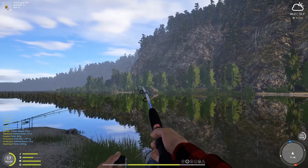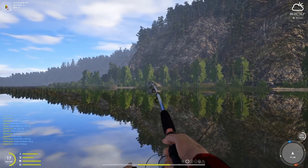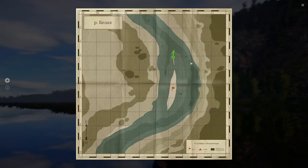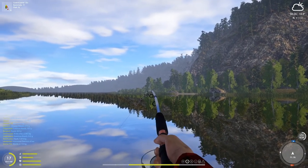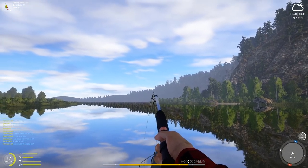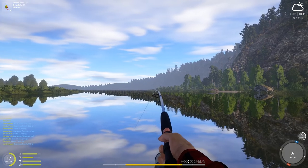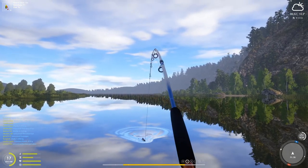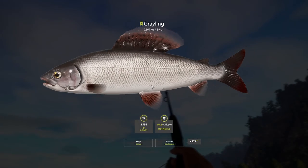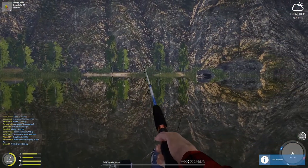Okie dokie. Oh man, I've not caught much at all. Only small fish, and finally we have something. It's only this spot right here that gives me anything. So let's see what we get. Oh wow, my friction is way down. It's right here too. Yes, yes, yes, we got it. Oh wow, it's not a trout, it's a zander? A grayling. Hot damn, look at that, 3000 XP. Wow, there you go.